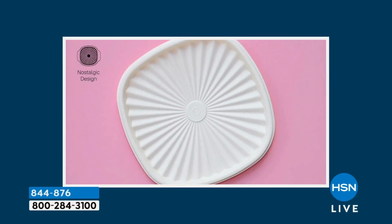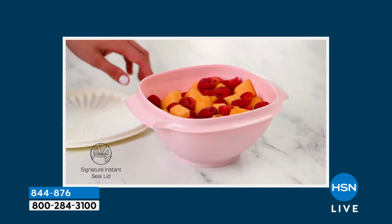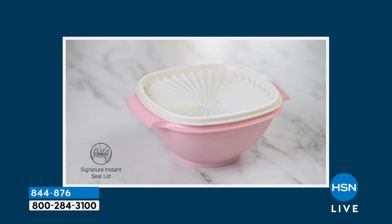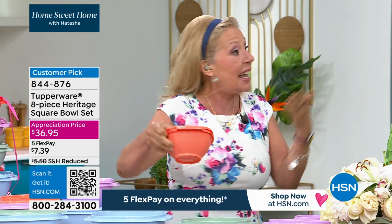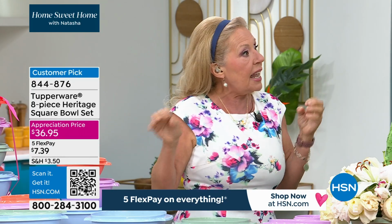But it's about preparation. We do the food prep. Then it's about presentation, because you go to your family reunions, your picnics, your barbecues, your church, and you present in it because they're so beautiful. And then it's about transportation, because you don't have to worry about anything spilling out of it. It can be in the cooler, it can be in the back of the car. And then it's about preservation.